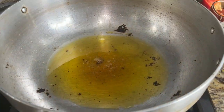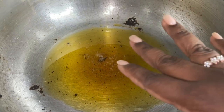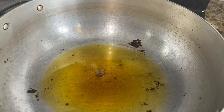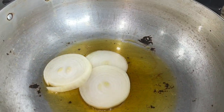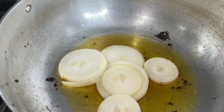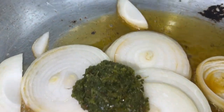I'm using the same pan that we fried the chicken in, but I did clean out the pan a little bit. I left some of the char marks in there because there's a lot of flavor in there. So I got a can of tomato paste, and what we're going to do is I am going to drop some onions inside of the pan. We are gonna saute this real nice for like a minute or so until the onions get a little bit soft. And we're going to season this. I'm also dropping in some green seasoning.